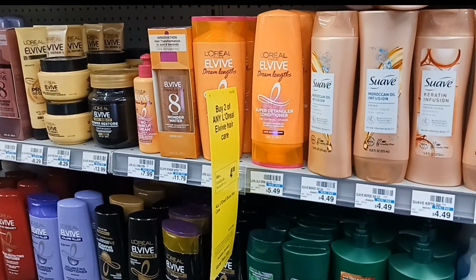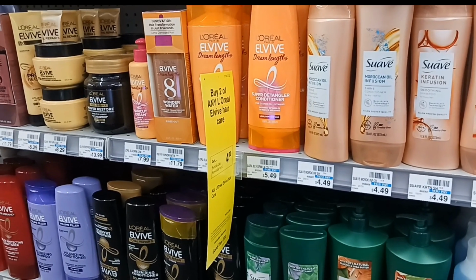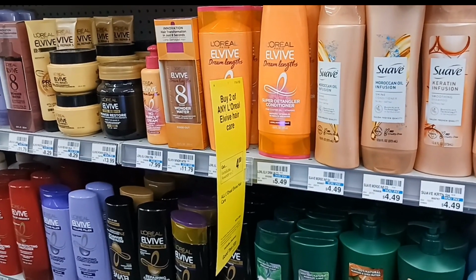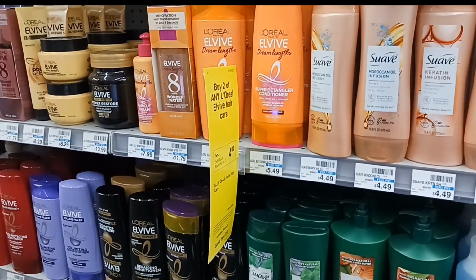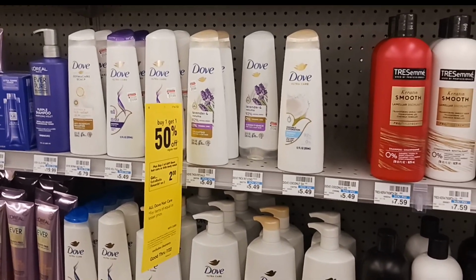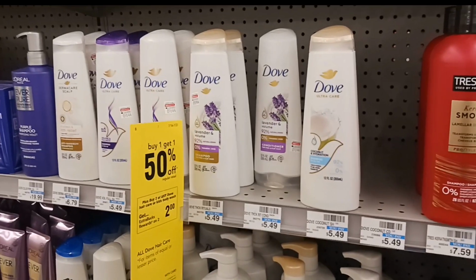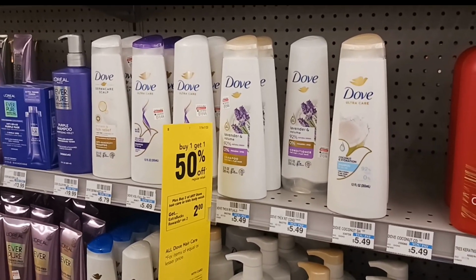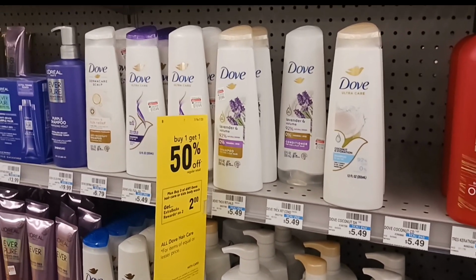So what we're gonna do is we're going to roll the $5 extra care buck. We'll pay nothing out of pocket. We'll get back the 4, and then we'll use that for the Dove. So the Dove is buy 1 get 1 50% off, and it's also buy 2 get back 2. One of them is gonna be $5.49. The other one is gonna be $2.75, and the total is gonna come to $8.24.